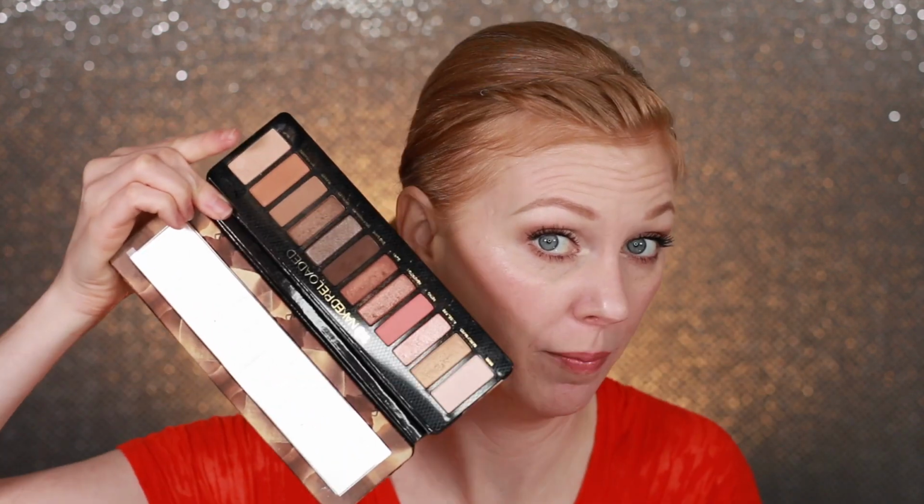I do quite like this color story. I mean, you can't beat natural. There's a reason that I bought the Naked Reloaded palette. Would I pay $35 for this? No way. I've never even heard of this brand before. Studio Makeup. What's that? And what's ease to wear? Don't they mean easy to wear?